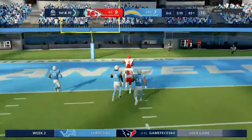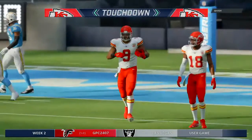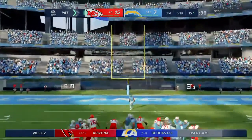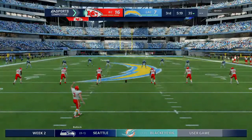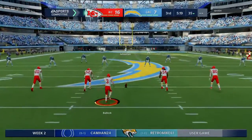It's caught at the 10. And all the way in for a Kansas City touchdown. Randy Bullock. A big play there. His 1st touchdown of the new season. And the Chiefs are able to extend their lead. And he's got it up and through. Makes the score Chiefs 16, Chargers 7. Now Bullock will send this one away after the touchdown.